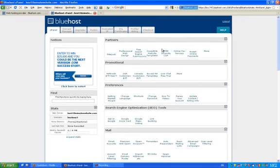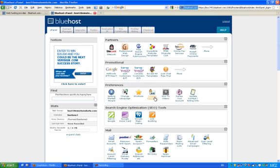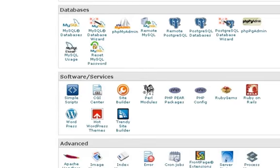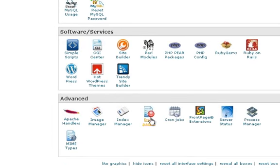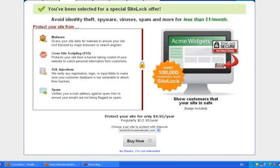Right, so that takes us through to the cPanel, which, don't be overfazed with this. Just get rid of that welcome message, we don't need that. So if you go straight down to software and services, you'll notice here it says WordPress. If you click that, let's have a quick look at the timer. Oh, 4 minutes left, best hurry up.